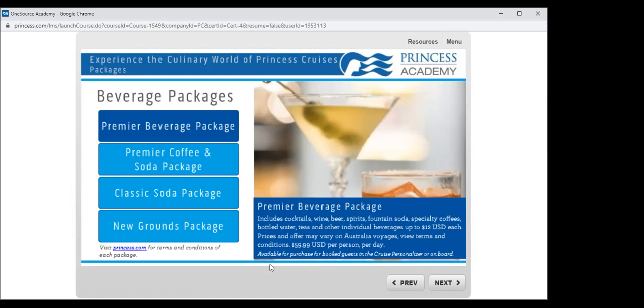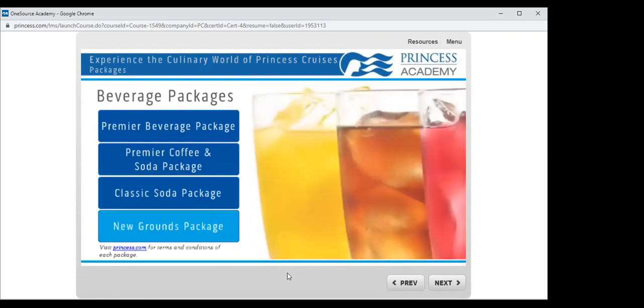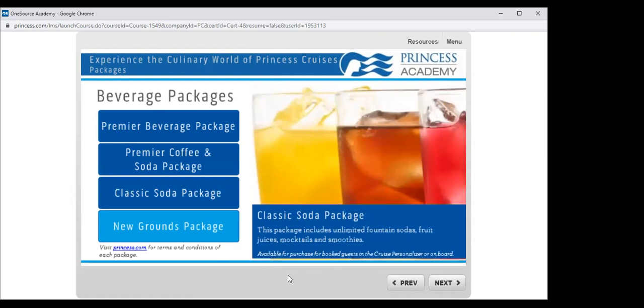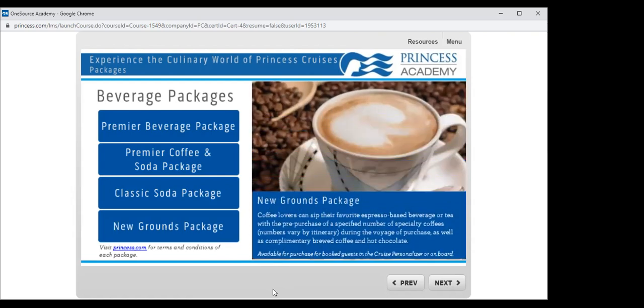Okay, let's do the coffee and soda. Clients can enjoy unlimited premium and specialty coffee, tea, fountain sodas, fruit juices, hot chocolate, smoothies, and handcrafted zero-proof mocktails with this convenient package. Available for purchase with booked guests, okay? Classic Soda includes unlimited fountain sodas, fruit juices, mocktails, and smoothies. And then New Grounds, that's probably just regular coffee, yeah. Coffee lovers sip their favorite espresso-based beverage or tea with the pre-purchase of a specified number of specialty coffees. Numbers vary by itinerary during the voyage of purchase, as well as complimentary brewed coffee and hot chocolate. So they have 4 choices for beverage packages.